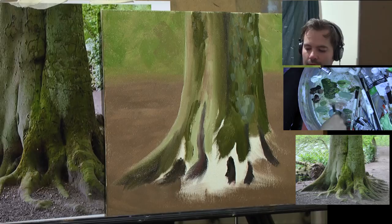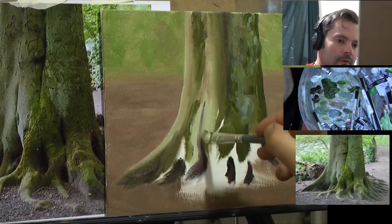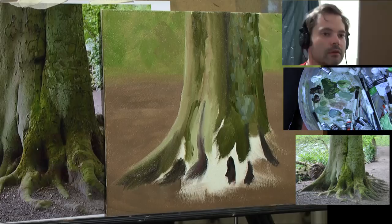Okay. I quite like that. So far, I like that. Same on this side, I want to create that similar effect. I'm liking that effect now.